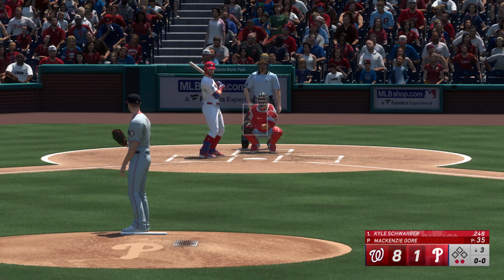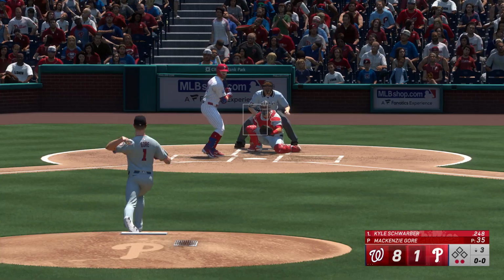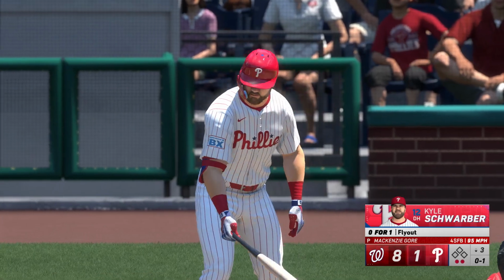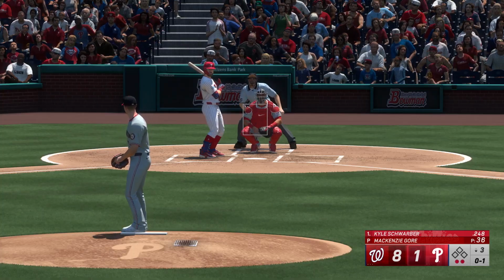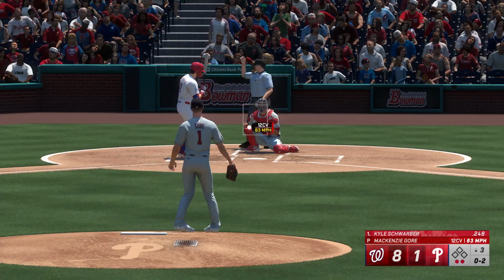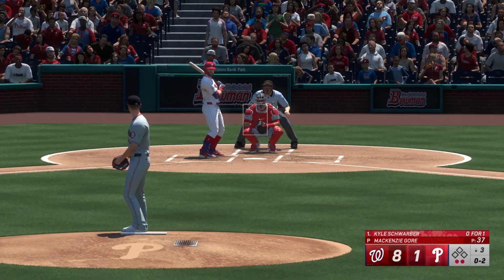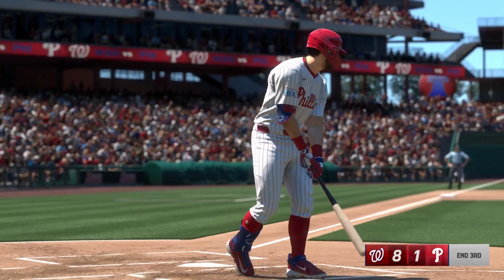So the Philly batting order turns over, and Kyle Schwarber will come up. Fly to right his first time. He's behind with that swing. It's strike one. Two outs. There's the strike. Cut on and missed, struck him out. That ends the frame.